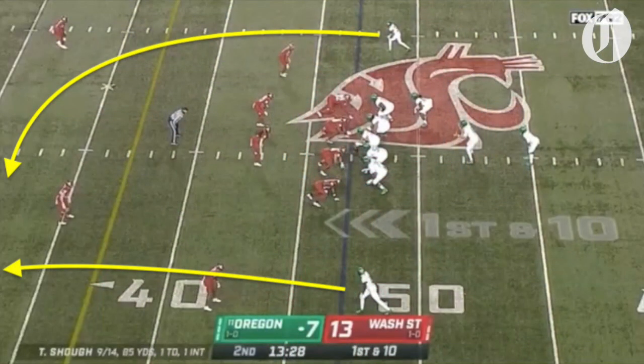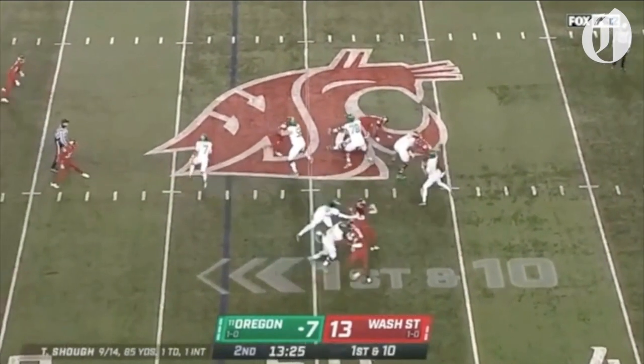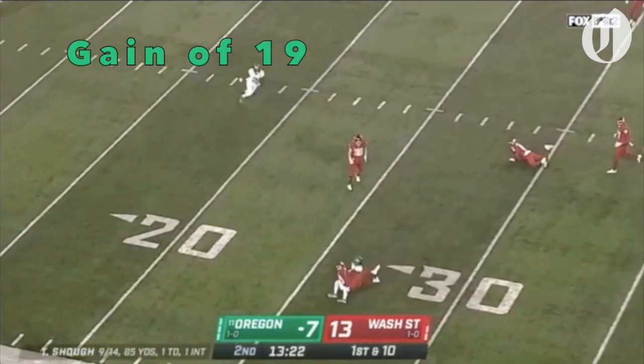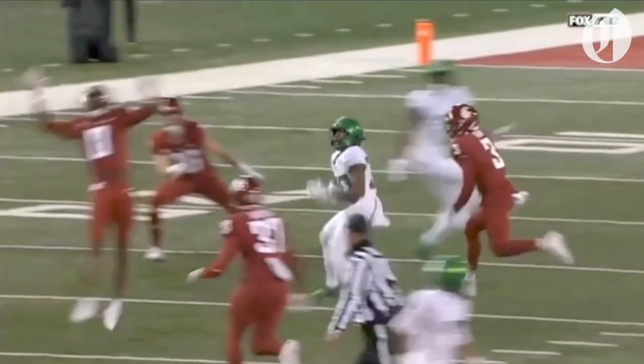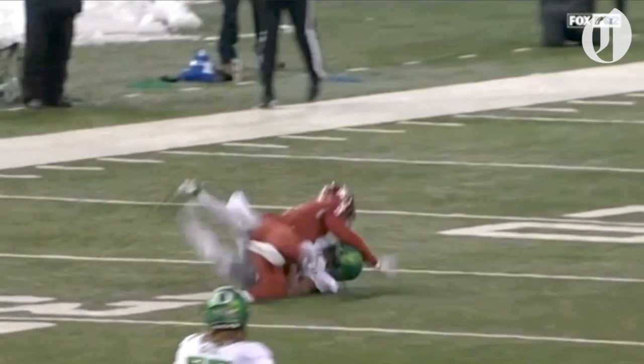Oregon wide receiver Jalen Redd is not a very big dude, but he has big hops and big heart. He's going to run a deep crossing route. Shough is going to throw a bullet. There's a defender in the way. There's a defender on him, and Redd goes up and makes a spectacular grab. From the rear angle, you can see that there's a defender that might have blocked the view of Redd, but it did not matter. He went up fearlessly, grabbed the ball, and held on while being slammed into the turf.